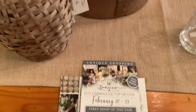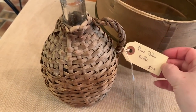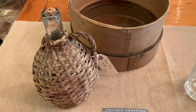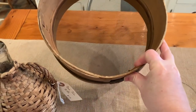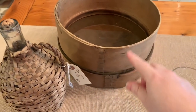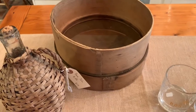The first thing I want to share with you is this really cute Demijohn bottle that I got for $29. These folks were from Indiana, so there are people there set up from all over. And then I got this as well, and I was trying to look this up online to figure out exactly what it was. I paid $20 for this, and I found one on eBay that looked just like this one.